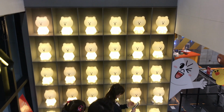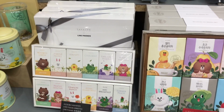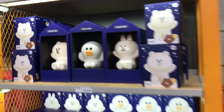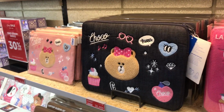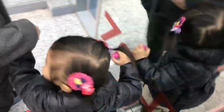Afterwards, we stopped by the Line store because my sister-in-law wanted to look around. And I noticed that this one was kind of small. It's not as big as the Itaewon store, and it doesn't have as many cute displays, but they do have that big brown bear out in front. I saw this really cute laptop case that was on sale, and I'm still kicking myself for not getting it.